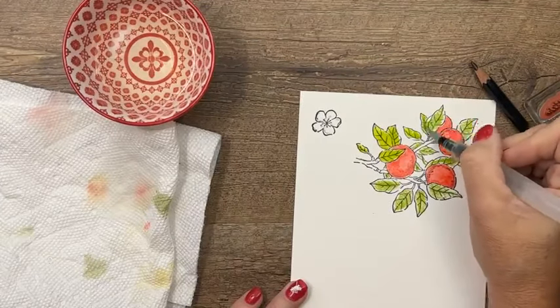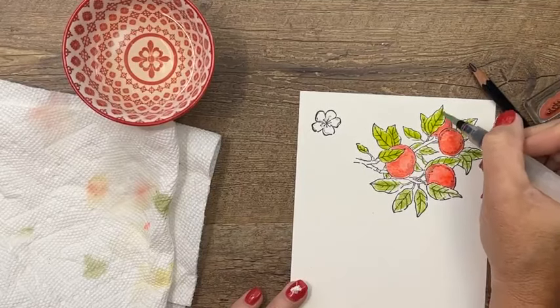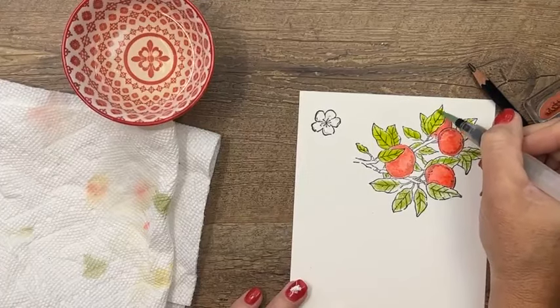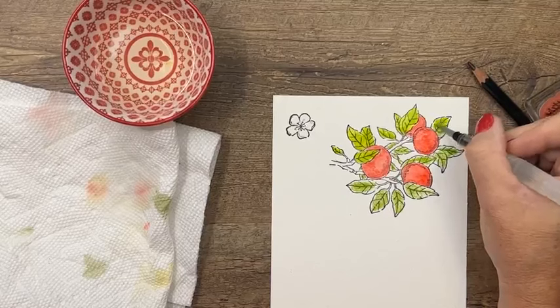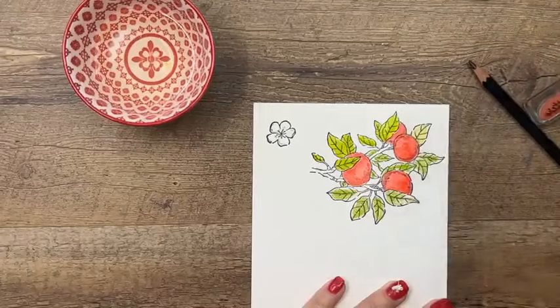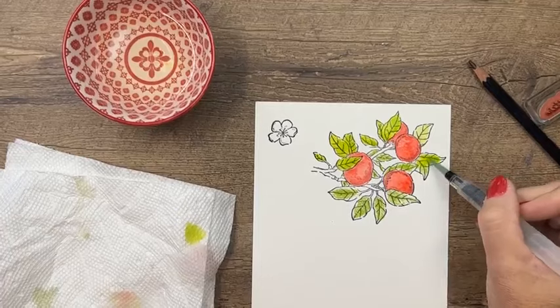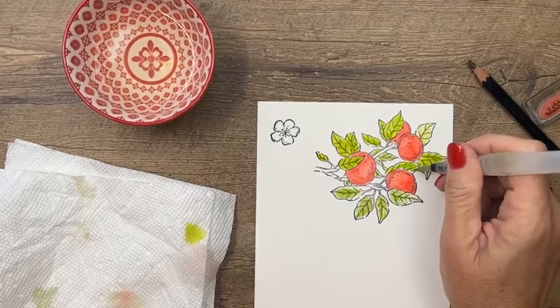Yesterday I did it. Right there. Okay, well, we're going to pretend like that's a leaf. That little boop right there is an apple, but we're just going to make it a leaf. Yesterday I had colored it red and then the green bled in and it was a mess. So then what you can do is take your paper towel and just dab up the water and it removes a lot of the color. And then you can go back over it with your pencil. I'm getting too much water on this.